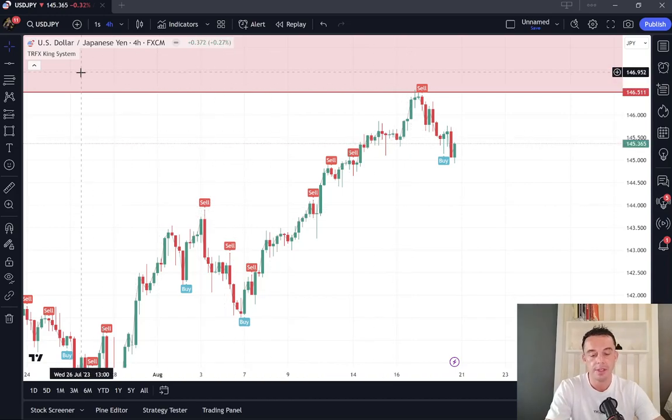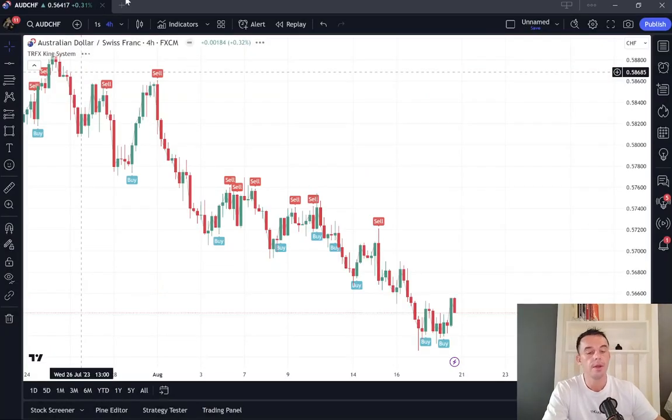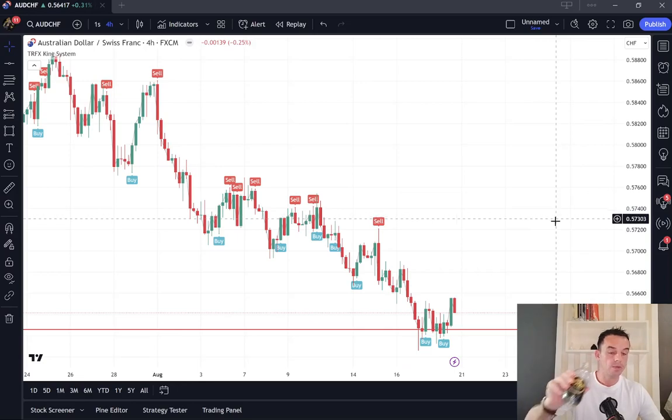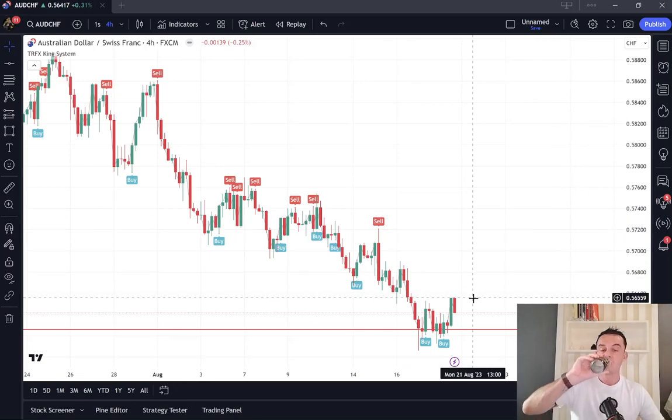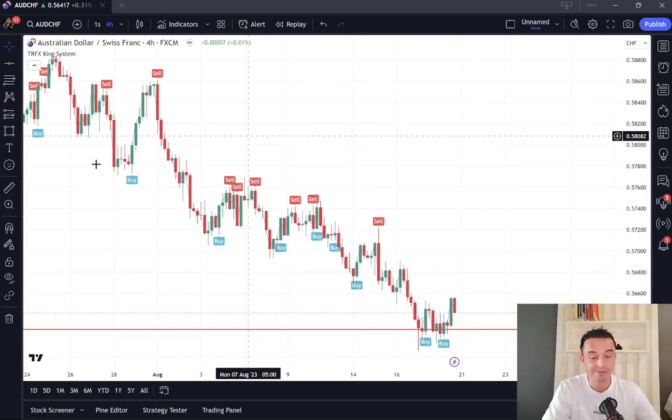The next one is the Aussie Swiss franc. Okay, and this setup was 156,500. This closed the week break even. So sorry, just at the entry price.